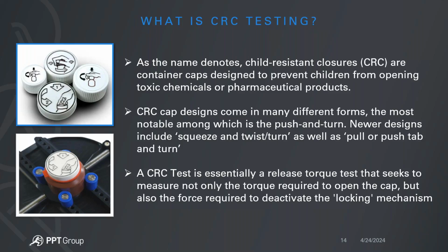But again, as our kids are getting smarter and smarter, if you're a parent, we're also coming up with different designs that are making it even harder for children to access dangerous chemicals or pharmaceuticals while still maintaining a certain level of ease for, say, older patients to get into their prescriptions and so on. So a CRC test is essentially just a torque test. It's a release torque test that seeks to measure not only the torque required to open the cap, but also, as we mentioned, the amount of force that is required to deactivate the locking mechanism.